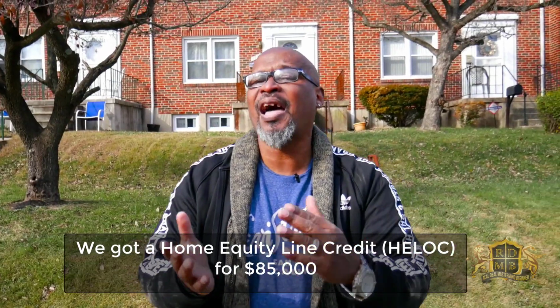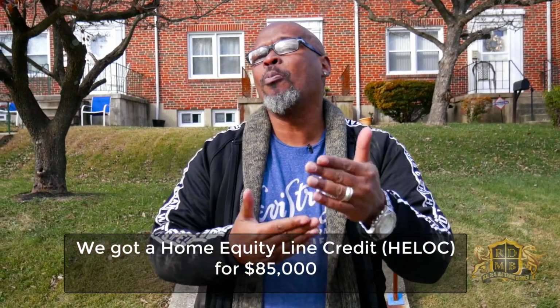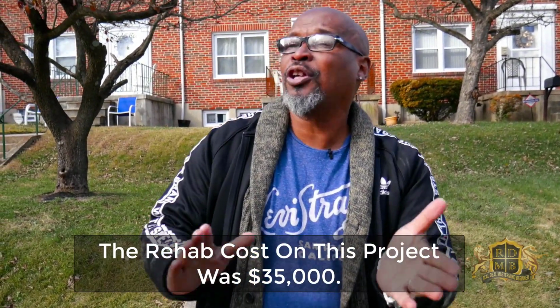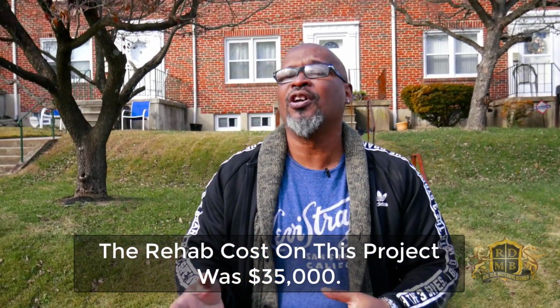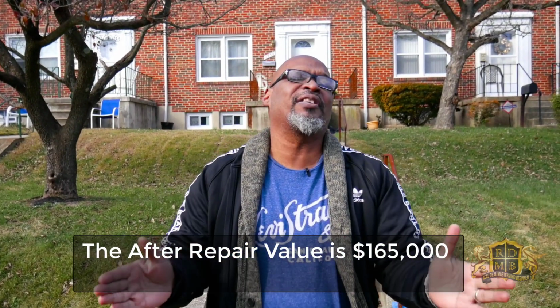We got a home equity line of credit on this property for about $85,000. So with that home equity line of credit, we did the rehab work on this project. The rehab work only cost about $35,000. So we got an after repair value on this property of around $160 to $175. So let's break down the numbers.